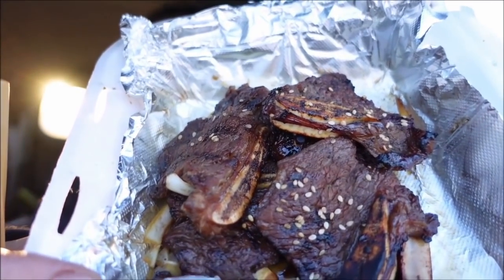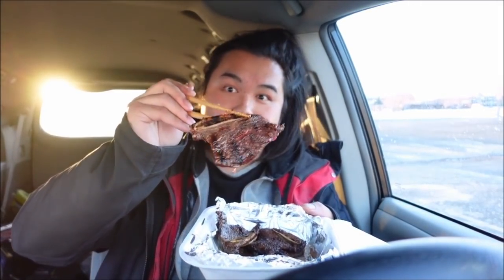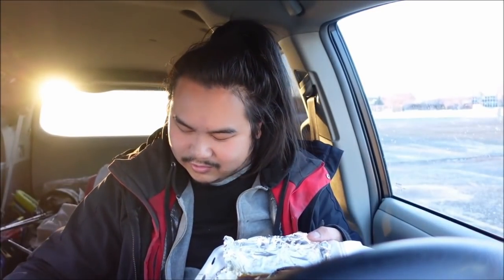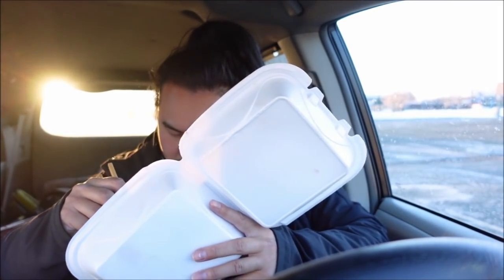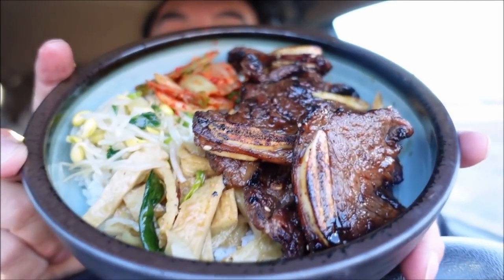Korean barbecue short ribs though, oh man, it smells so good. So it's sitting on a bed of onions. So I'm gonna grab the onions and put it on the rice first. And now, I'm gonna take the beef short ribs, place it on top. There's so much of it, like there's a ton of short ribs. I love this, oh my God. Then just dump in all the sauce that's remaining. Oh, this is a perfect bowl.